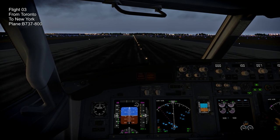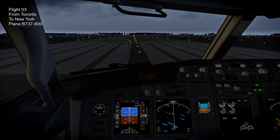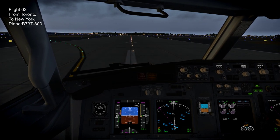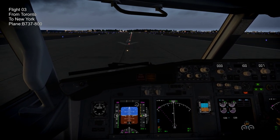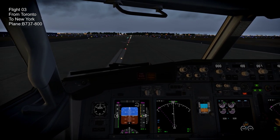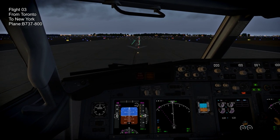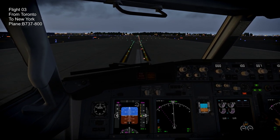I believe we have arrived at JFK International Airport in New York City. Oh, I've gone too far. Brakes. 80 knots. I was only using the thrust reversers because I don't get to use them very often. I should have probably used the brakes a little bit earlier.